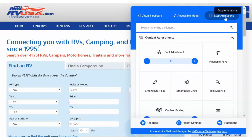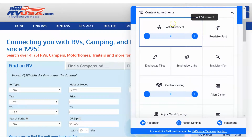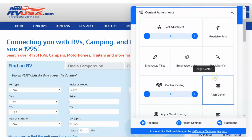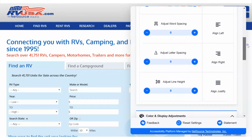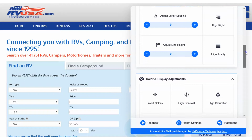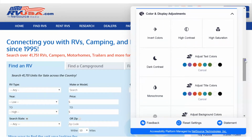This kind of goes back to what I was referencing earlier about folks with epilepsy, being able to stop any sort of movements that might trigger a seizure for them. Content adjustments like font size, emphasizing titles and links, magnifying text, alignments, different kind of scaling and letter spacing. It's really fascinating because there are so many different ways that people with cognitive disabilities or other challenges need to adjust content in order to be able to consume it well. So this tool really does kind of cover everything, I think.